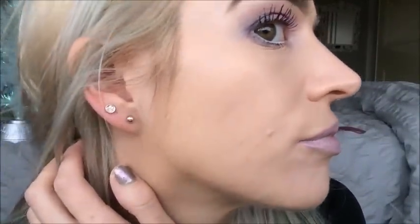Oh my gosh. Okay, so guys, let me just give you a close-up. So this is the unset side and this is the set side. What do you think, guys? Can you tell any difference? I know it's really hard to see, but if I just go ahead and complete the other side, loads of excess comes off on the brush.